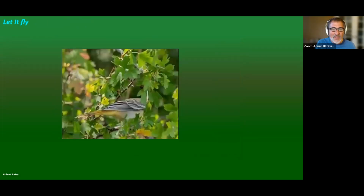Let's go on to another image here. Uh-oh, here we're not even seeing the whole head. It looks like we got it in a golden currant shrub here, and I even see a little berry right there. So what do you think we have here?